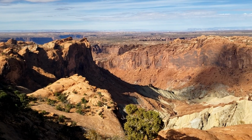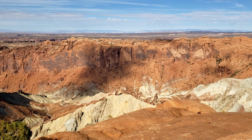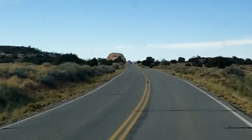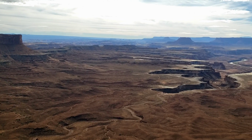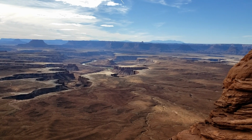Hiked up to the first overlook at Upheaval Dome, a really interesting spot and background story. Really enjoyed being able to stop at the different overlooks. So many different ways that the light would cast shadows into the canyon.